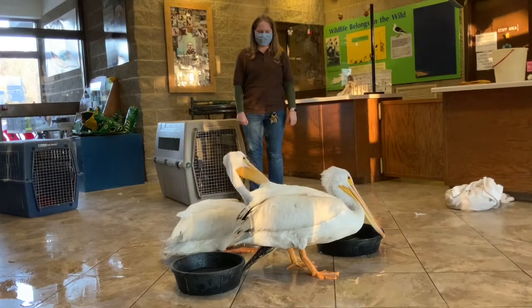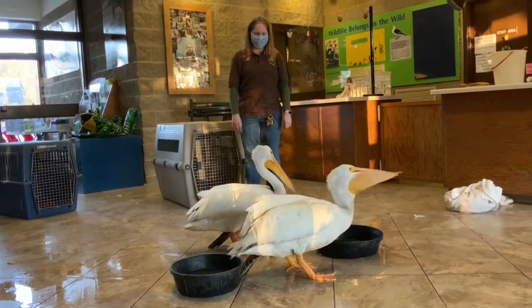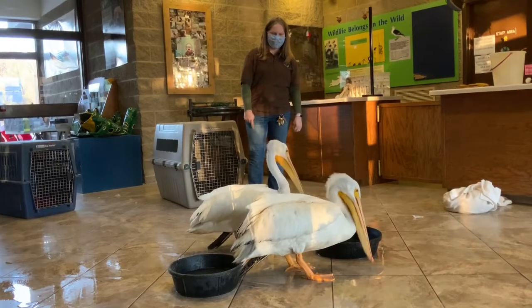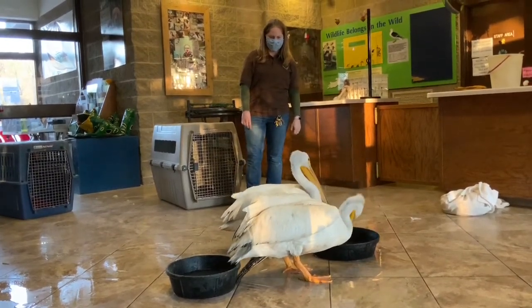And we're out here at the sanctuary. I am a senior animal keeper here, and these are two American white pelicans that are currently here at the sanctuary with us. Both of these pelicans do have wing injuries. Unfortunately, they would not be able to be released back out into the wild due to these injuries.